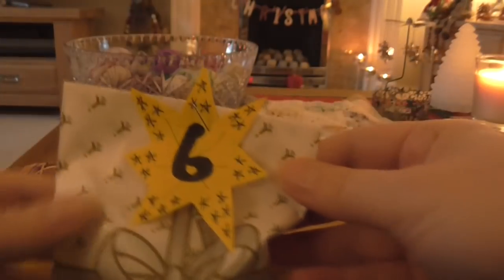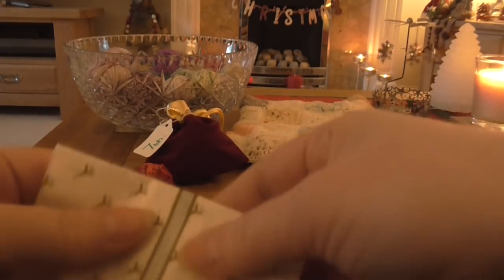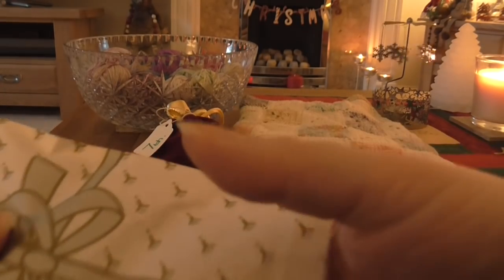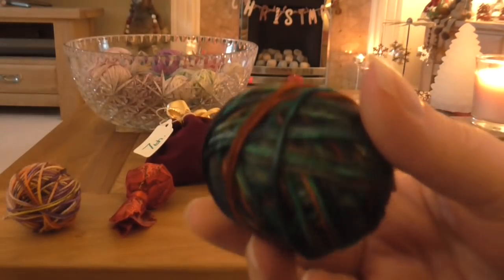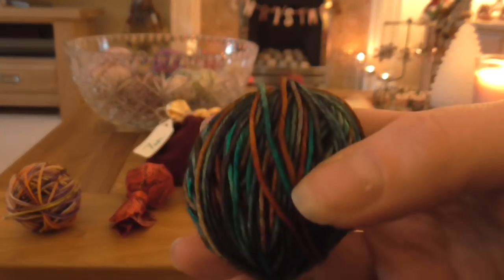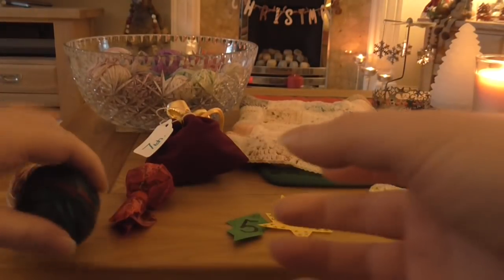And day 6 is another lovely star. So tomorrow I will have caught up. Oh, that is pretty. Some teals and some oranges in there as well. That reminds me of Newt Scamander from the Fantastic Beasts. Isn't that lovely? Thank you, Sharon.